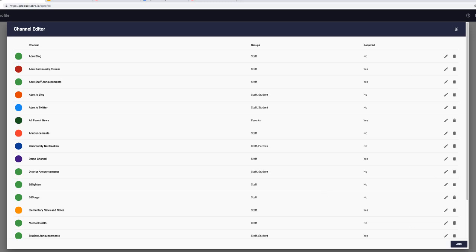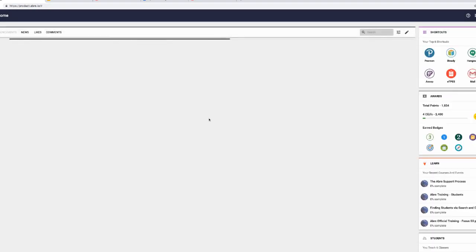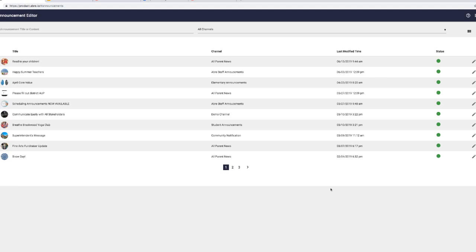Once I do that, you're going to notice I'm going to come back out and go to my home page. Then I'm going to come over here, and this is where I create those actual announcements themselves. I go to this pencil here, and this is where I create those announcements. So a little bit of background information: this is that announcement editor page.